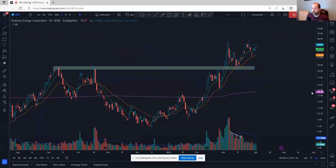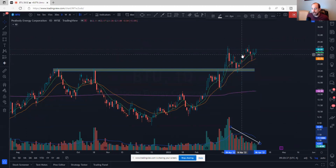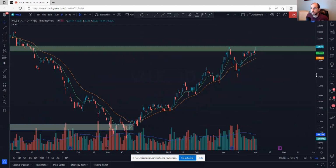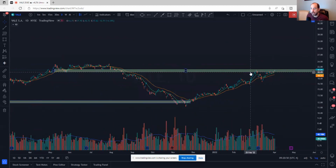Here's BTU. It's a coal name. Decreasing volume as it's kind of moving sideways. So again, a breakout here would be pretty good. VALE. And you see this was an important area. And I think a breakout here. Don't love the volume profile as much as some others, but it still looks pretty good and only price pays.